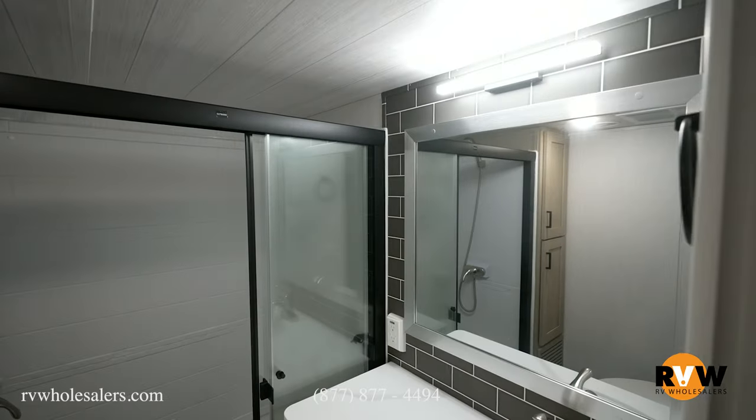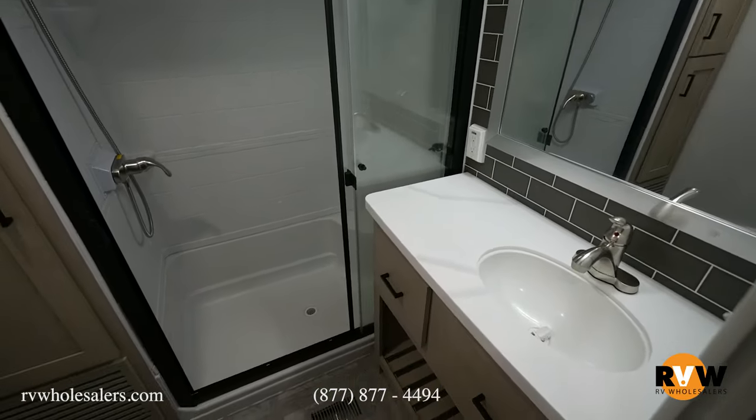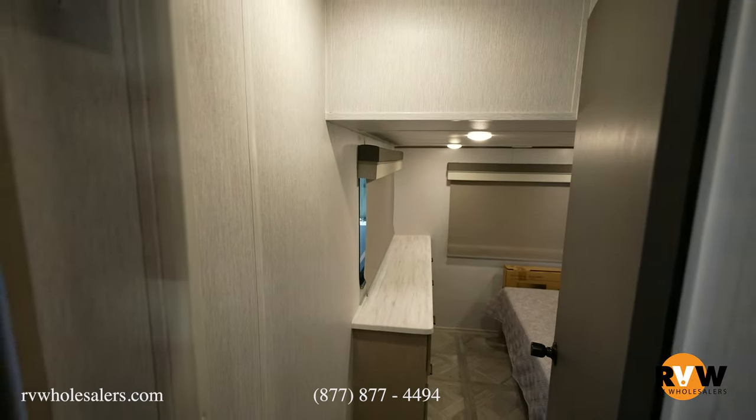Awesome little shower there. Still solid surface countertops on your sink. Porcelain toilet, of course. If you do order these, you can have it removed, all the tanks and everything removed. And of course, here's the lofts.